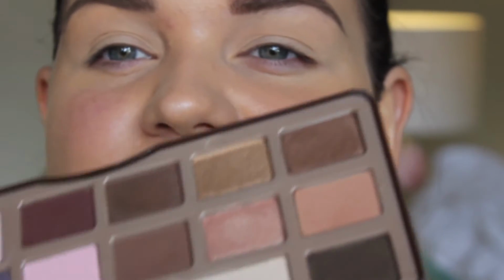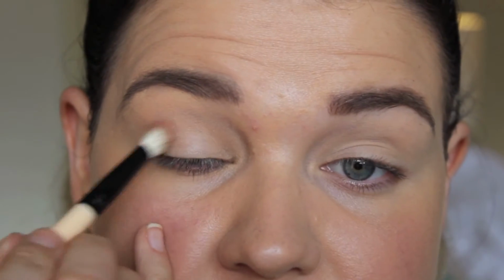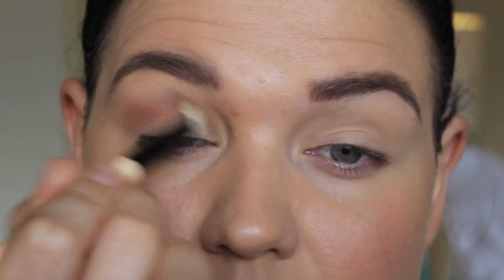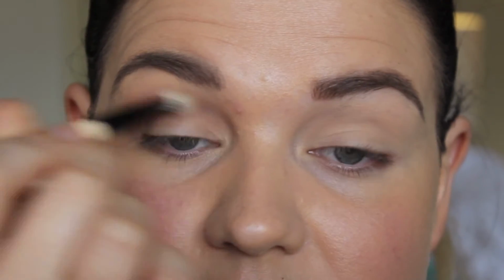So I'm just going to take a little bit of this warm brown tone, and I'm just going to run that through the crease on a fluffy blending brush. These colours are quite pigmented, so I just dipped that in there once, and now it's quite a lot of product, which is great value for money really. And we're going to take that all the way from the inner eye around to the outer.